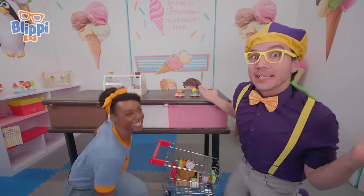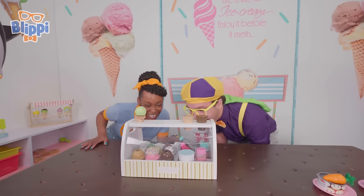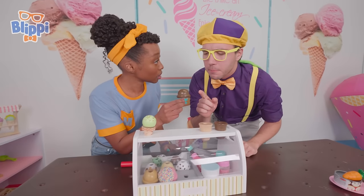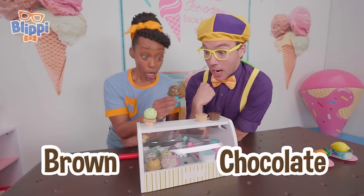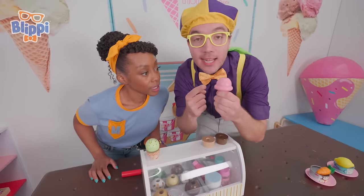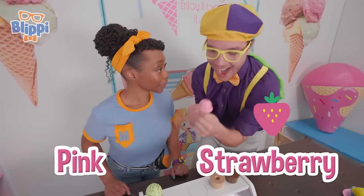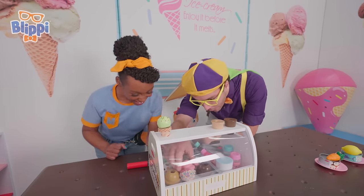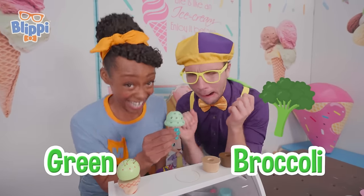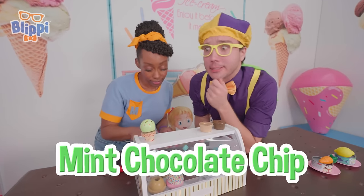Yeah. Okay, now let's make some ice cream. Whoa, check out all these flavors. Oh, there's so many. Oh, they're so colorful too. Ooh, what flavor do you think this is? It's brown. So it's probably chocolate. Tasty. Yum. Ooh, and look, this color is the color pink. What flavor do you think this ice cream is? How about strawberry? I love strawberry. Oh, green ice cream. Whoa, Mika, is that broccoli flavored? Yeah, extra nutritious. Yeah, well, it may be probably kind of sort of might be mint chocolate chip.